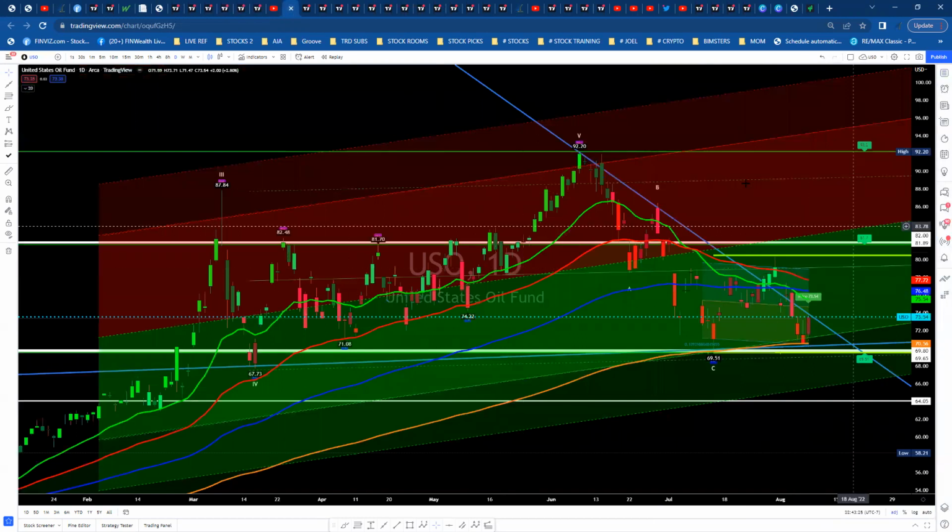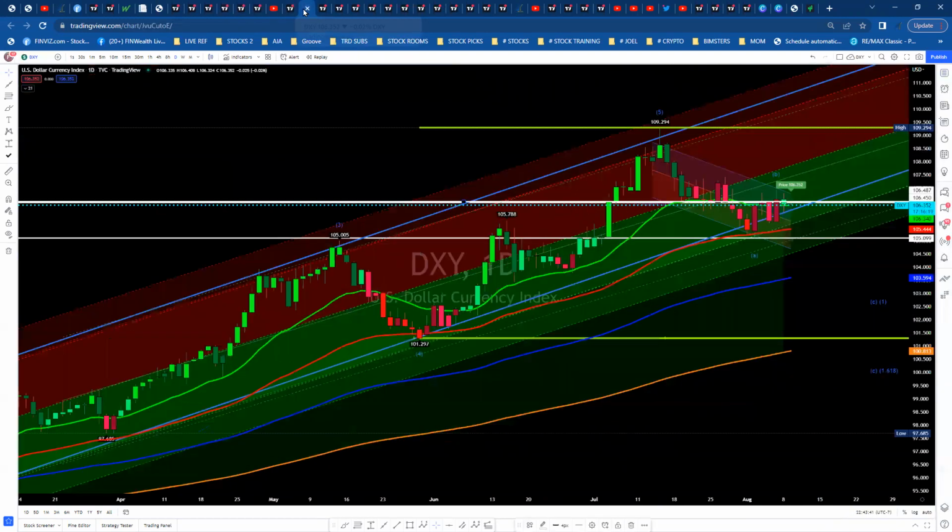U.S. oil, you can see here continues to pull back, right along here. Kind of getting this little squeeze off the 200 in our triangle here. So we'll see what kind of breakout, if we're going to break down or break up. Right now, from what I'm seeing, it looks like maybe we'll try to break out of it to the upside.